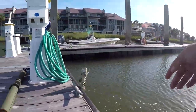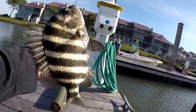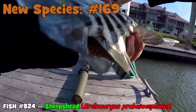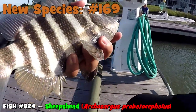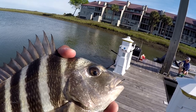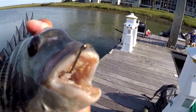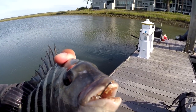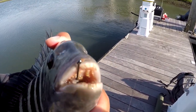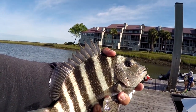Oh, look at that. It's a beautiful fish. Wow, this is a small one, though. Dude, look at this. How cool is that? Oh my god. Yeah, dude, this is species 169 for me. The little sheepshead. Look at that. Holy moly, guys. Check the teeth on this thing, man. It's like freaking human teeth. Are you kidding me? This is like some cow right here, man. Wow, yeah, beautiful fish for sure.